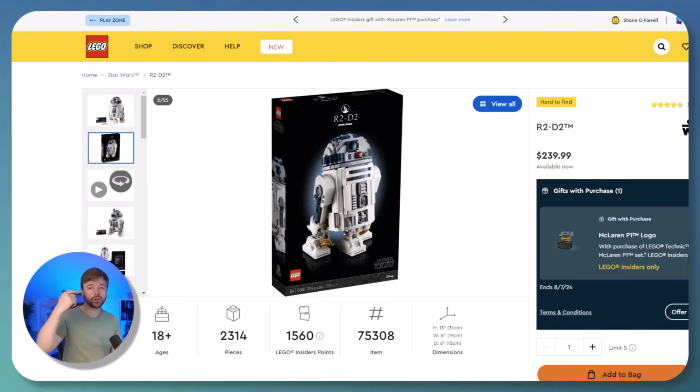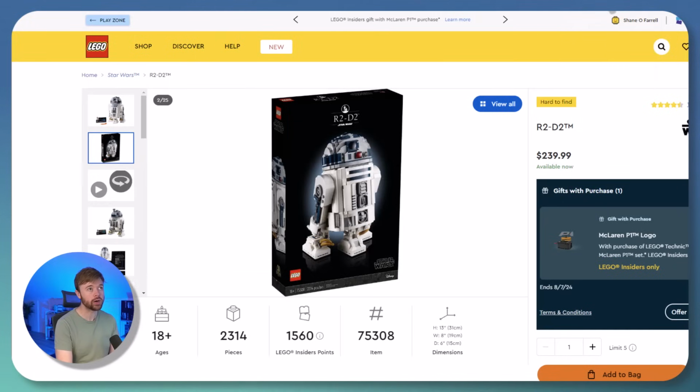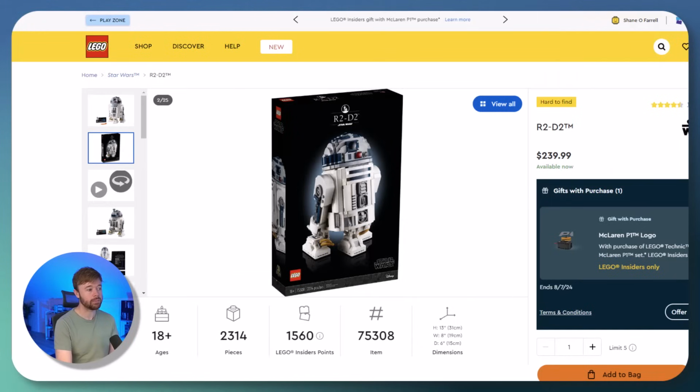And if you want to invest in this R2D2 and you expect it to hit 400, 500, you need to be aware that some fans will buy the $100 version instead of paying $400 or $500 for the retired version. You could argue that the designs are not that far off. Of course, the $240 version looks better, is better designed and has more pieces. This one has 1,050, the $100 set, and the more expensive set has 2,314.